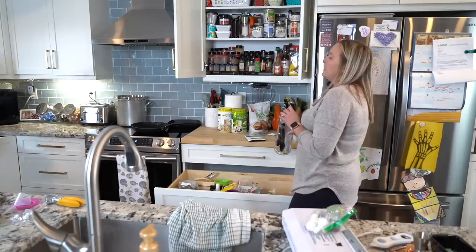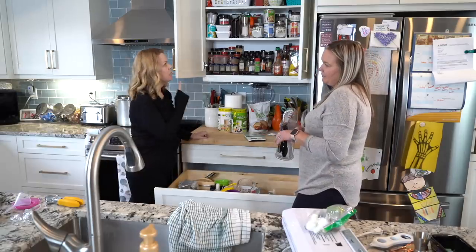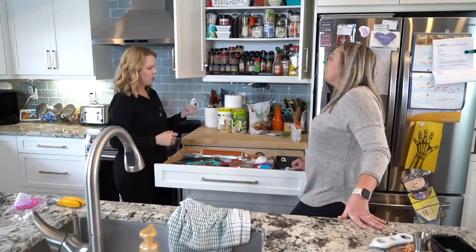Now what about utensils that I use like once a year at Christmas? What do I do with those? They shouldn't be in your valuable real estate. They should be up high. And we can have an entertaining spot. Okay, so put it in another spot. Okay.